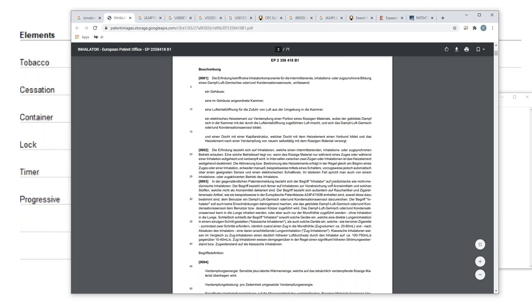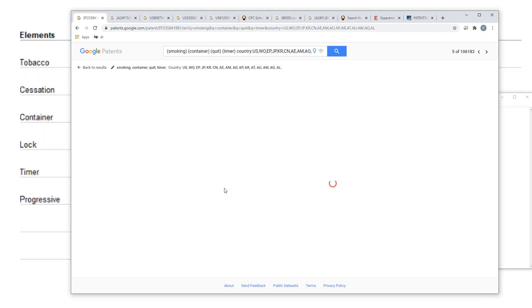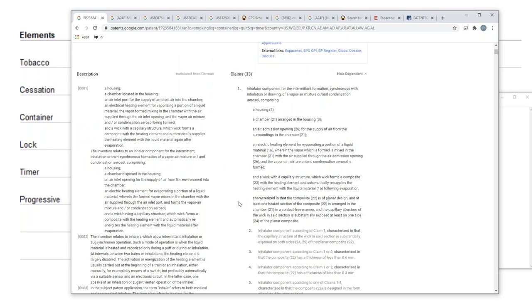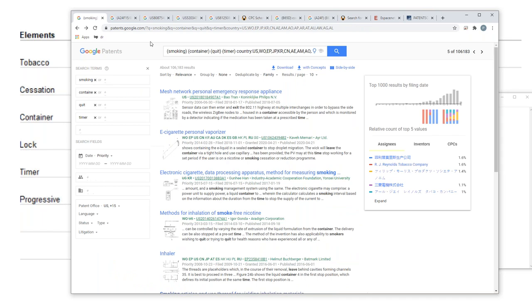And of course, it's in German, it looks like. So that's not super convenient, but fortunately, if you click, Google has translated it for us. So Google again is pretty awesome. Let's see.